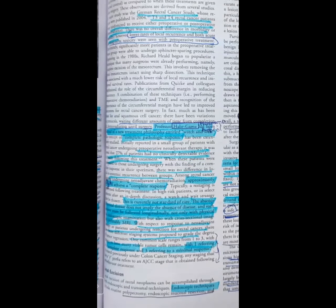Okay, so approximately 20% of patients who undergo neoadjuvant chemoradiation will achieve a complete response. This is currently not the standard of care. Even though Habr-Gama told all these things, this is not in protocol right now. The absence of the luminal disease does not imply the absence of disease, and such patients must be followed longitudinally, not only with physical and endoscopic examination, but also with cross-sectional imaging, preferably MRI. Even if we adopt such an approach, we have to repeatedly follow up the patient with MRI.